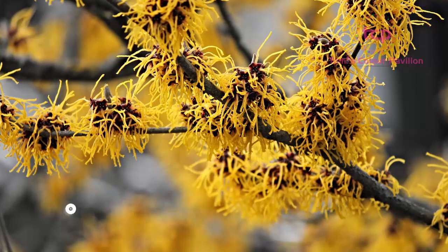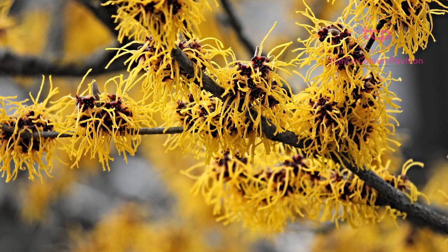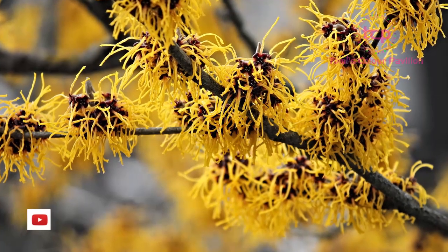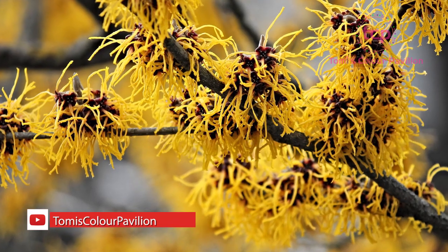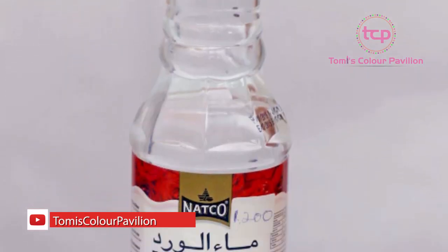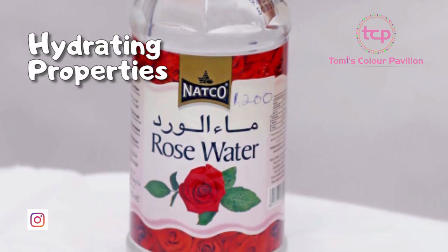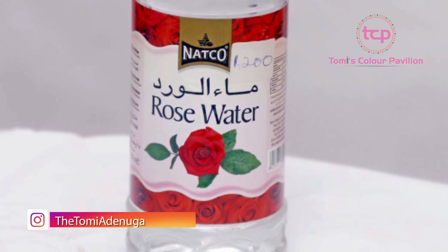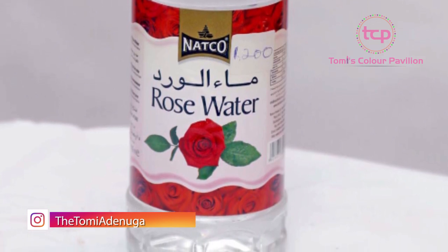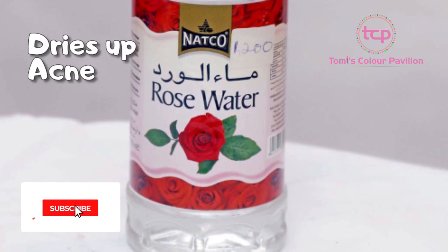Witch Hazel has antibacterial and antifungal properties which help to dry up acne on your body, especially when it's on body parts and not just on your face. Combining it with rose water is also very beneficial and effective because rose water has a lot of hydrating properties. It also helps to moisturize your skin. It helps to balance the pH of your skin. The antibacterial properties in rose water are going to help you to dry up the acne.